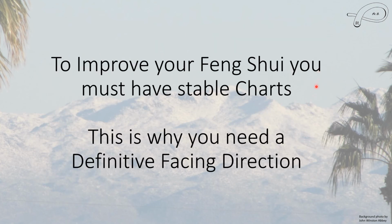To be able to improve your feng shui, you really have to have stable charts because this is the heart of a lot of the cures in feng shui, is that we are adjusting things that are on your chart. But if you're in between two directions, your chart keeps flipping, or we really don't know what happens. There are some ways that some people have tried to adjust for this, but it's just better in general not to be in one of these houses for long periods of time.